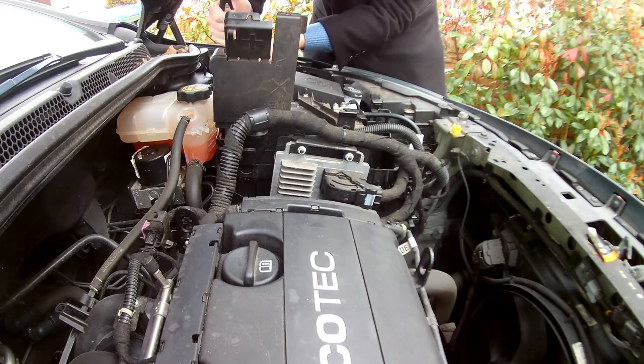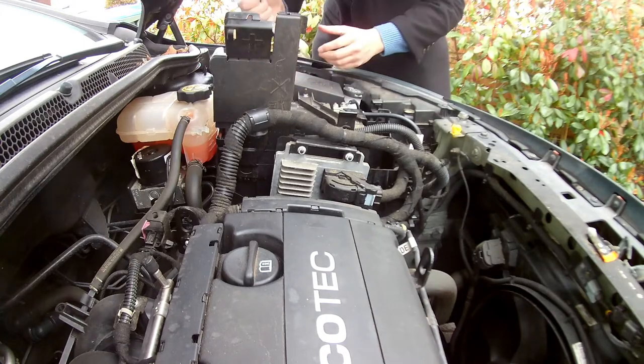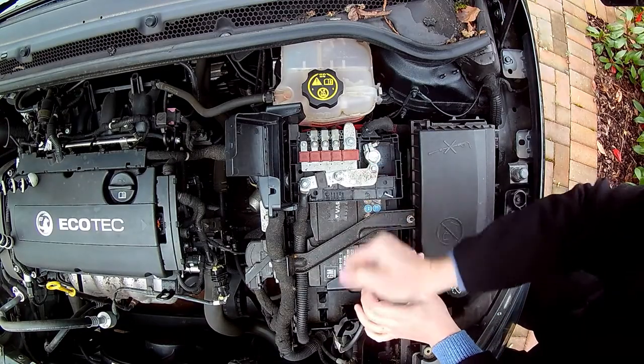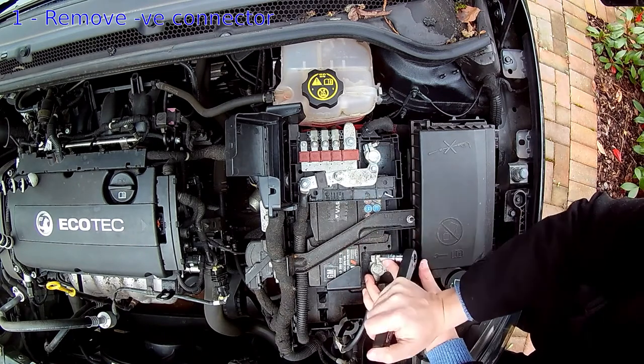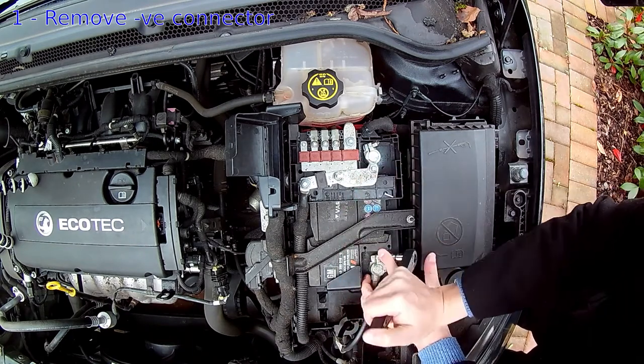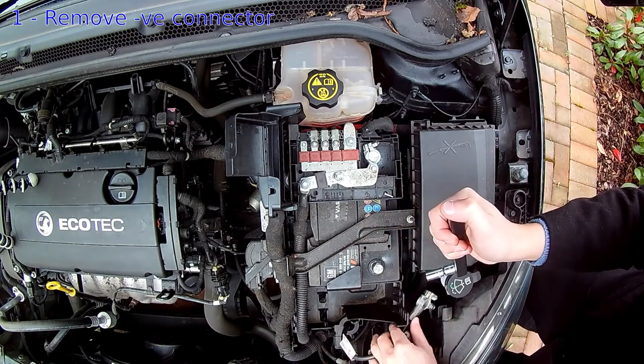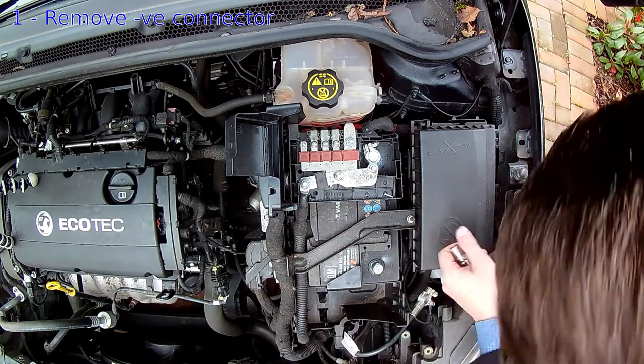I don't want to actually take the nuts off if I can help it, because that'll just be an extra thing to worry about and lose and so on. But oh yeah, you're supposed to take the negative one off first, so let's do that. It's the rule of thumb when you're working with a car, always disconnect the negative battery terminal first, then you can start faffing around with everything else.